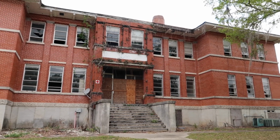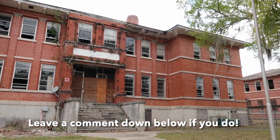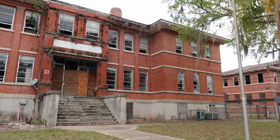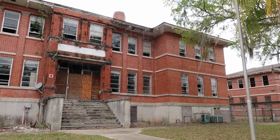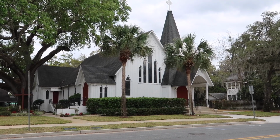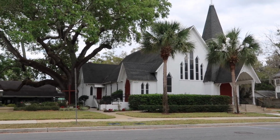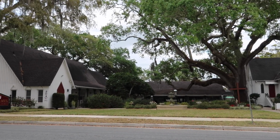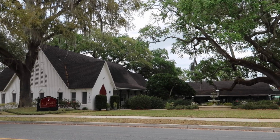So if anybody knows who owns the building or how to get in contact with whoever owns this building, so I can try to get permission to go inside, and that way I can do it legally, not illegally. It's kind of fitting that there's this really peaceful church right across the street from the abandoned school, St. James. Really nice. I can hear the music. It's calming.